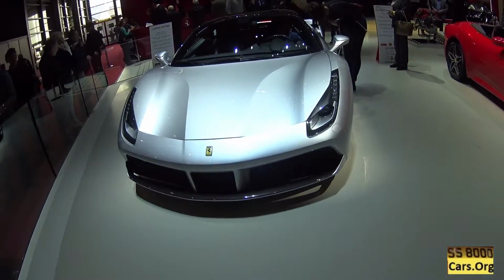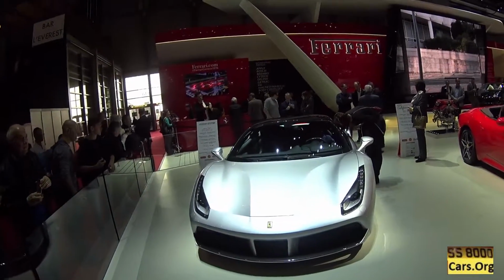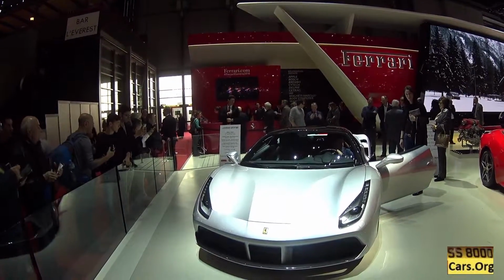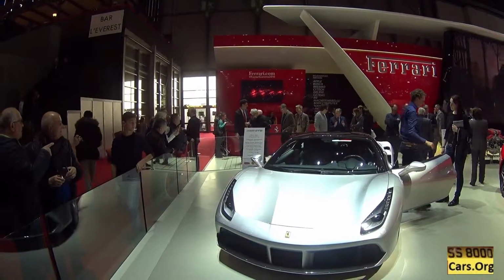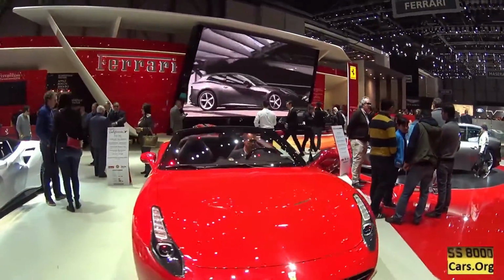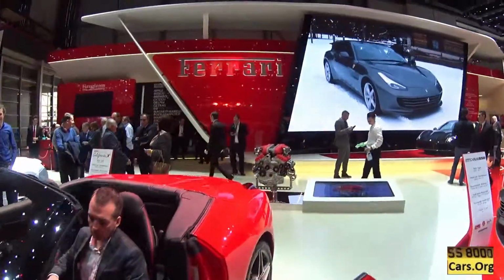No, and it's a lovely looking car, the 488. I always think that the 458 is quite iconic, and the Speciale particularly. We don't know yet, but it may well be the last of the naturally aspirated Ferrari V8s. So we're going to walk over to the 488 Spider, which seems quite a logical thing to do at this point.